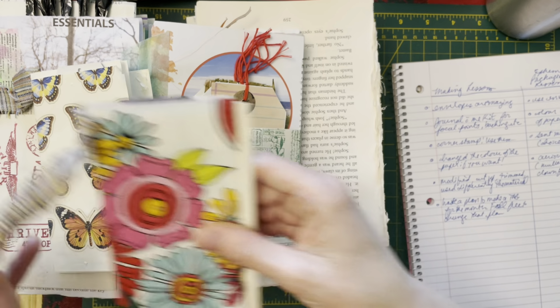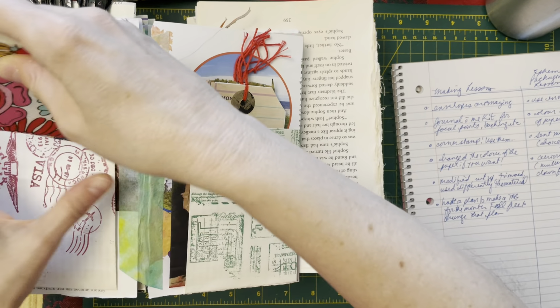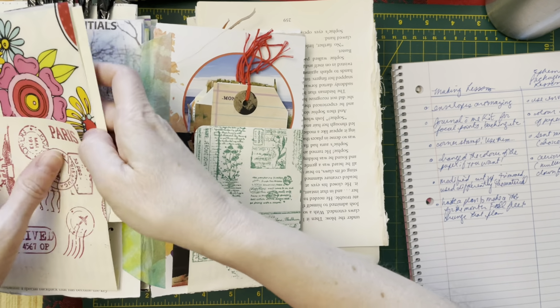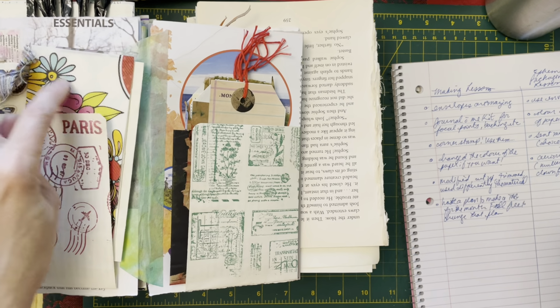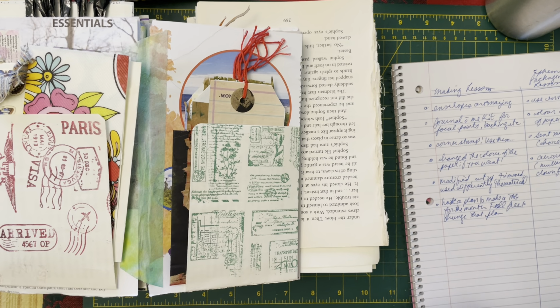And then these are the little, what do we call those? Tassels. So this was a bag, like a plastic bag. So there is, what do I want to say? Non-paper, paper-like substance.